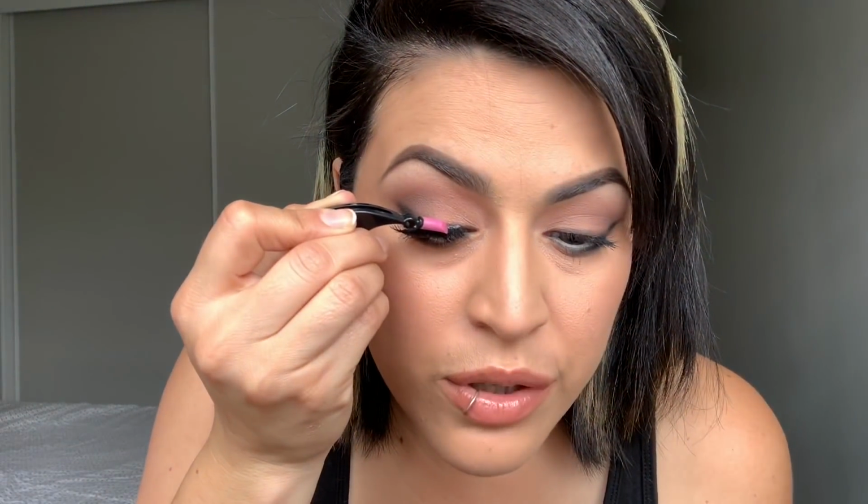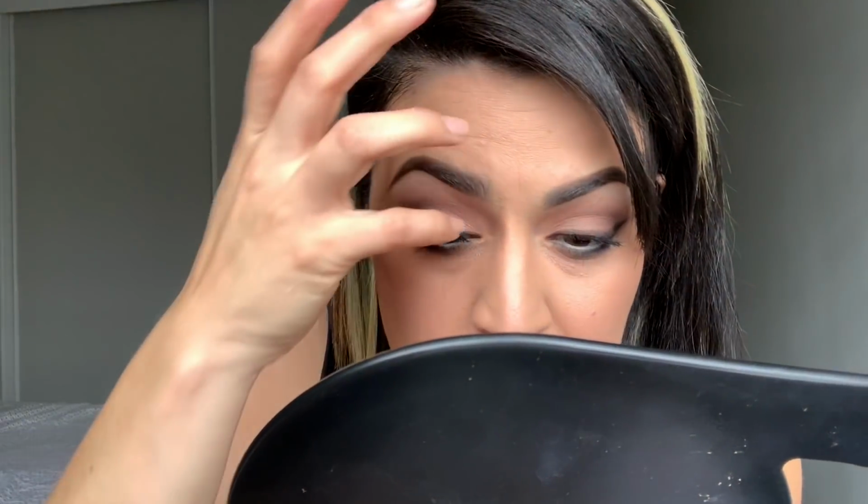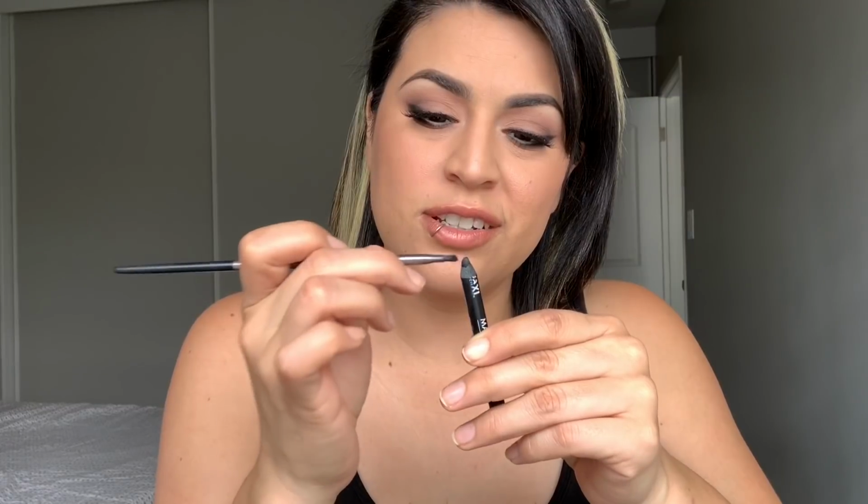I normally don't use tools to apply my lashes. I use my fingers just because I feel like I get better control sometimes. But when I use my fingers, glue gets everywhere because I press really hard. And now it's back into this again. Angled brush.